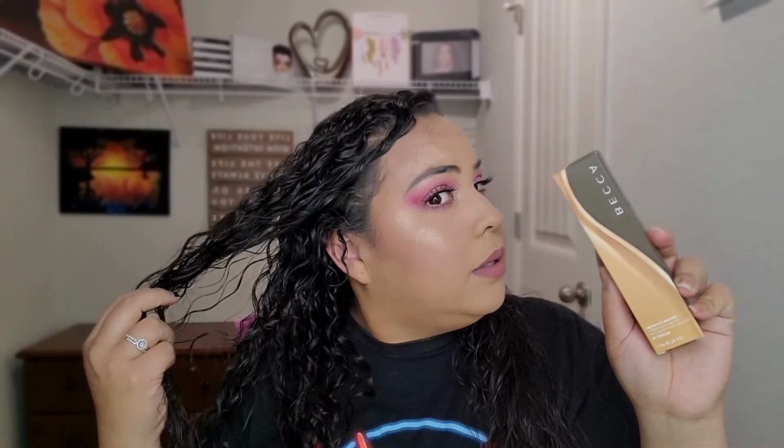One second. Okay, so now that my face is completely done, let's go over what we got in the box. The BECCA foundation, it wasn't my shade. It was a little too orange for me, but now that I got the complete look, it does look a lot better. This is how it looks. It's doable, so I will be using it.